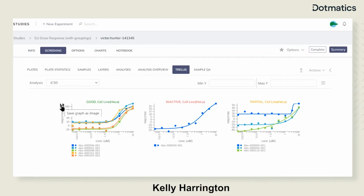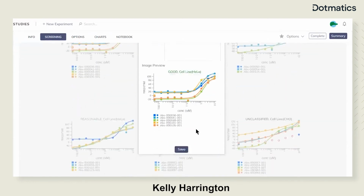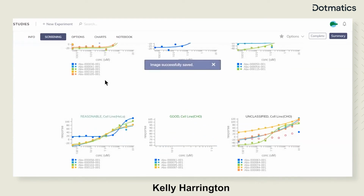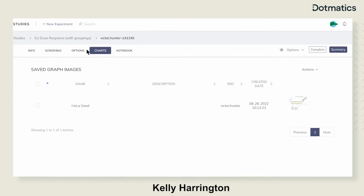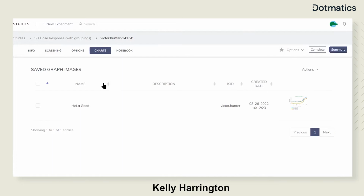Here, if I want to save this graph, I can use the save icon in the top left corner and save this graph to my experiment. Saving the graphs is helpful because it saves these in the little charts icon here. In the charts tab, I can locate the chart I just saved as Gila Good and preview the chart if I'd like.